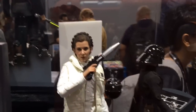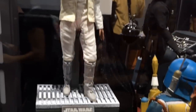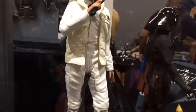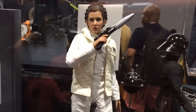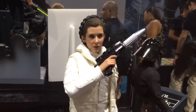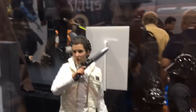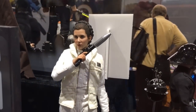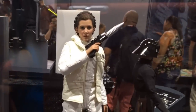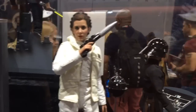And there we go. That's our princess. She is always royalty to us. This is the Princess Leia Hoth version. She's on an appropriately snowy base. Her costume looks so nice and warm because she's on the Rebel base on Hoth. And she's got her beautifully braided hair. I wish I could braid my hair like that. So now you can get Princess Leia from Empire and you can get Princess Leia from Return of the Jedi. That's pretty cool.